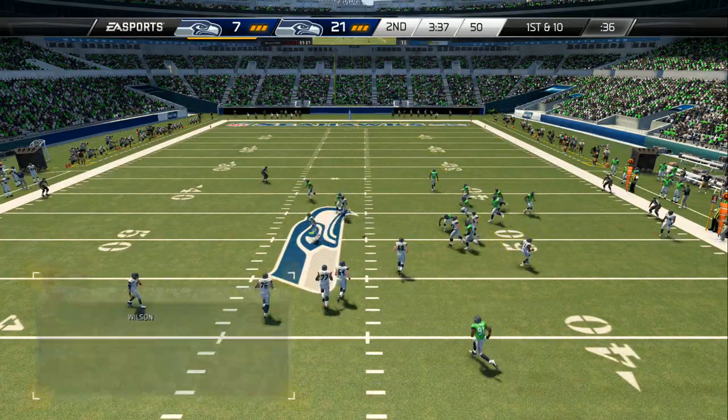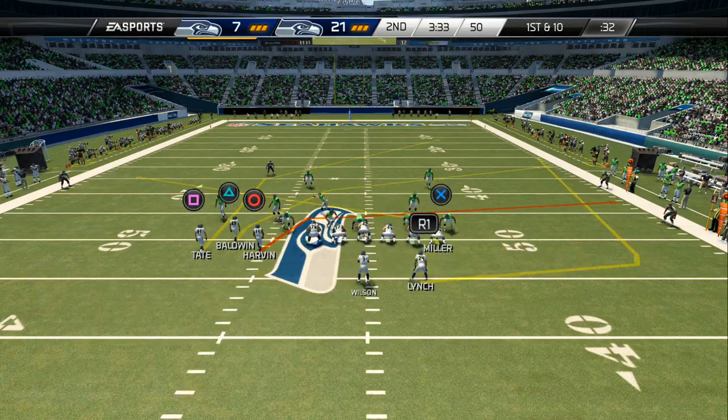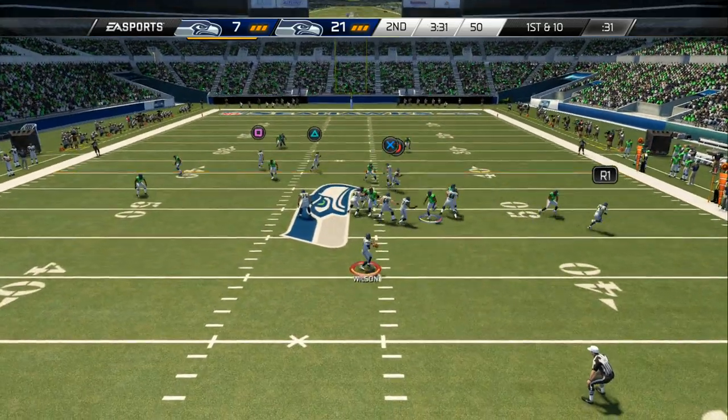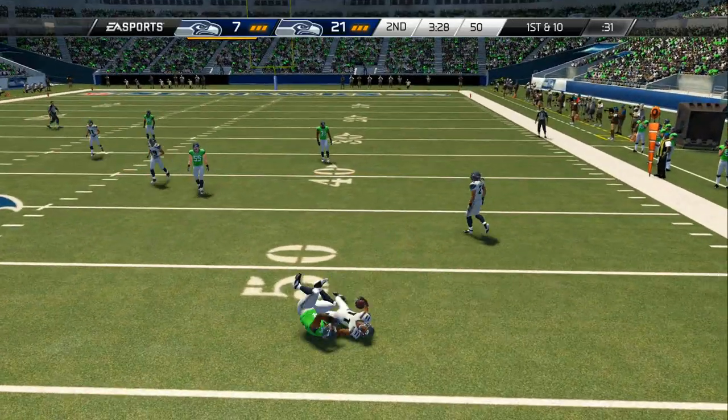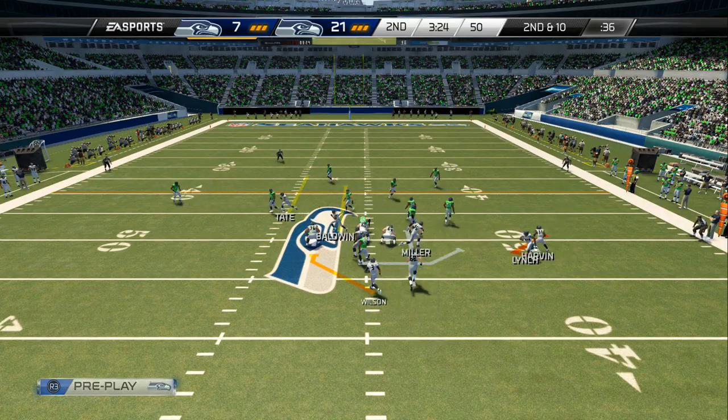Good job that time by the running back. I'm sure he's a little winded after that play. He showed that speed getting out there and picking up those extra yards. First and 10. Looking for an open receiver on the right. Well, they complete the pass, Jim, but doesn't get the first down. Sooner or later, you got to throw one down the field.